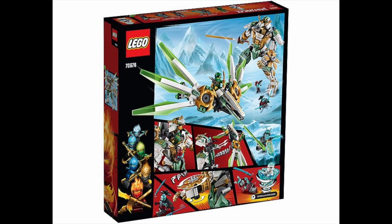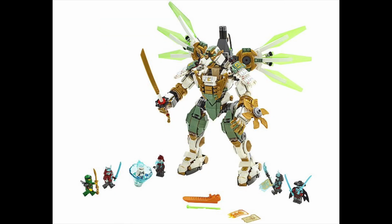This mech's packed with features. It's got a shuriken on the arm. It's got a sword. There's 6 minifigures including an extra spinner character. So that's really cool. I think this one's going to be very popular. I think that's a good US price. I'll be interested to see what the regional pricing is, but definitely one I'm looking forward to a lot.